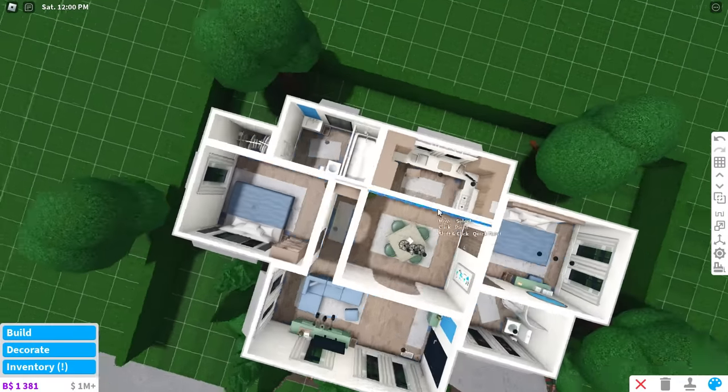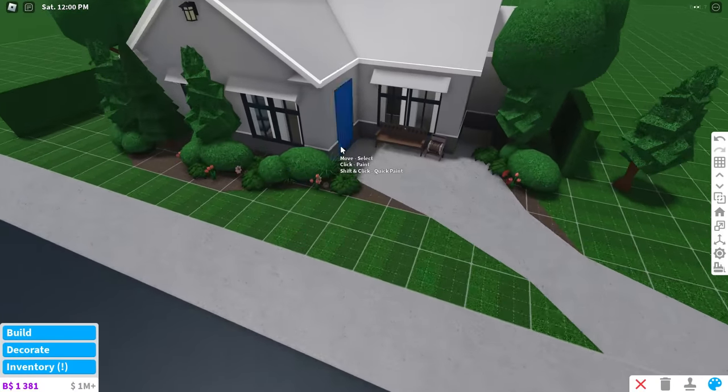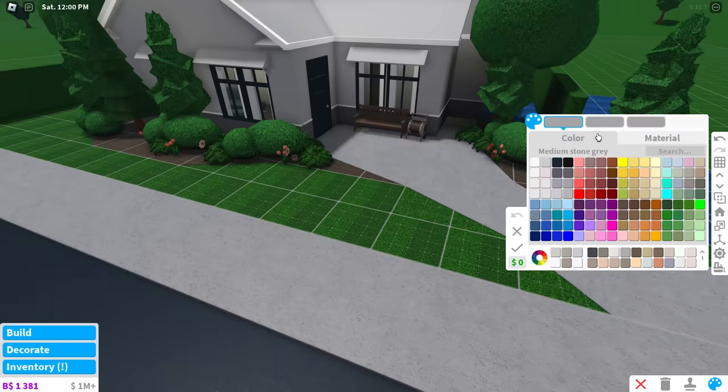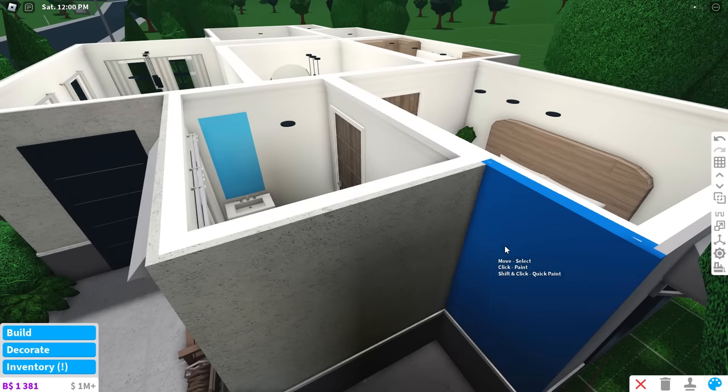Okie dokie, so that's all of the inside colored. Now it's time to work on the outside. I have no idea what to color the outside, but I'm just gonna YOLO it once again. Here we go. Okay, I'm gonna complain once again.